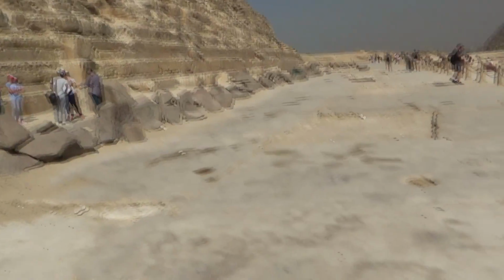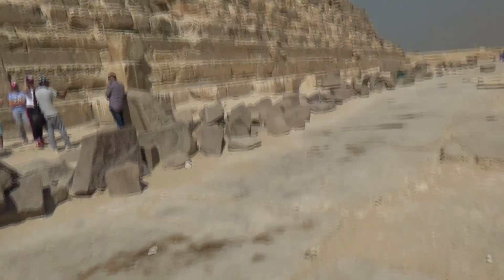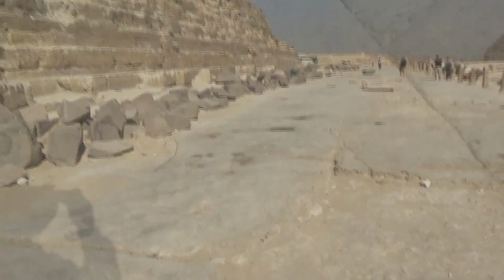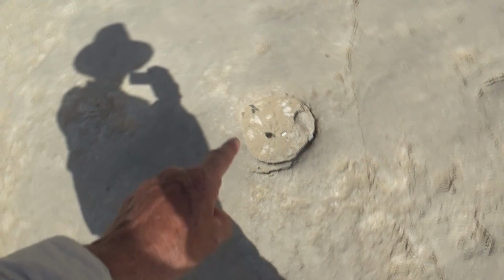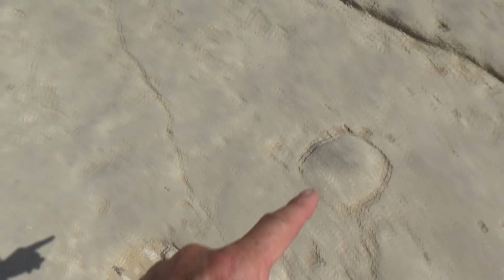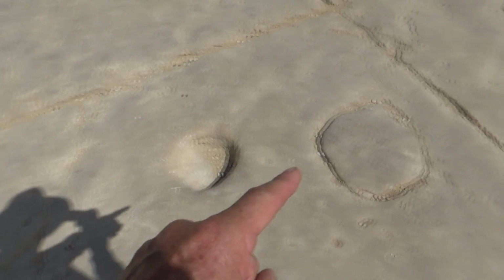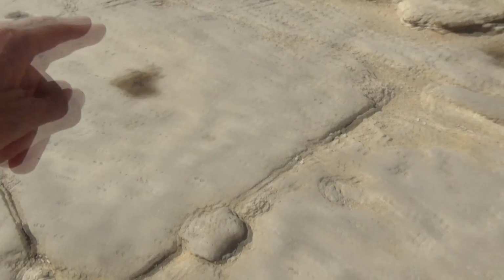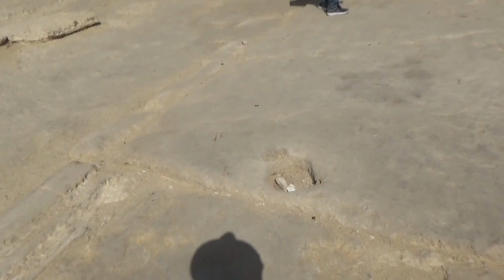Now these stones on the bottom have been set here. These were cut out and they were set on the bottom of this pyramid. There's little holes here, like this hole here, and then they capped it. And you go over here, you see an example of another hole, and then they capped it. So you're going to ask me, Mike, what are all those holes for? And I wouldn't doubt it was for the scaffolding.